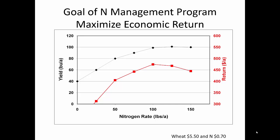But what are we doing? We're going backwards with money. We're paying $20 to gain $2 or whatever. So that comes into our recommendations as well a little bit. We're trying to maximize this line, your profit. It's not bushels in the bin, but bucks in the bank that really pay the bills.